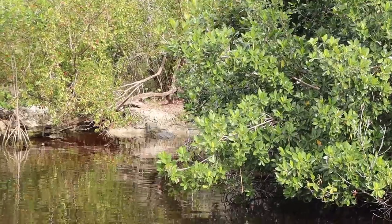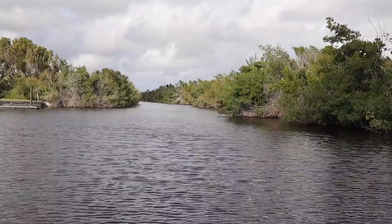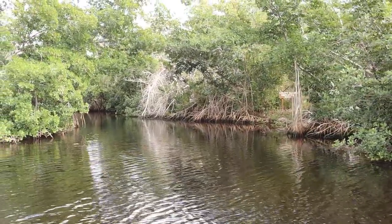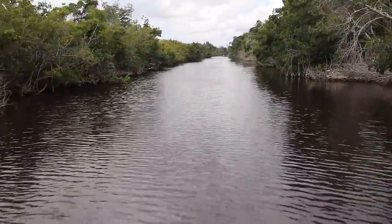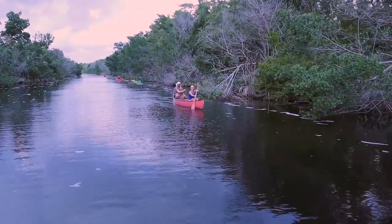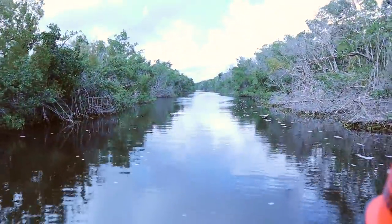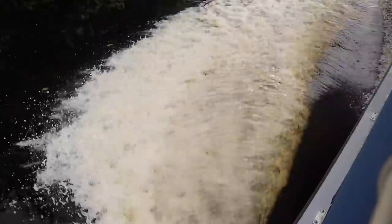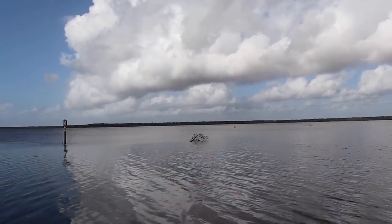Everglades National Park is the most significant breeding ground for tropical wading birds in North America and contains the largest mangrove ecosystem in the Western Hemisphere. Six threatened or protected species inhabit the park, including the Florida panther, the American crocodile, and the West Indian manatee, along with 350 species of birds, 300 species of fresh and saltwater fish, 40 species of mammals, and 50 species of reptiles.